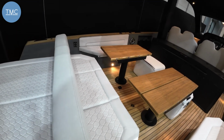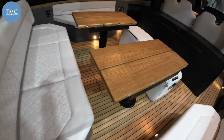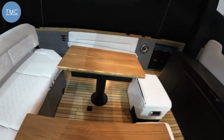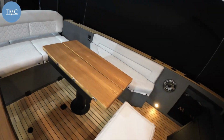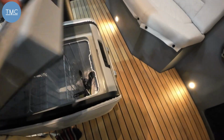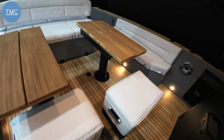So as we go forward, we've got this great sociable seating area. So we can seat 10 here. These tables fold out, obviously, to double the size. So you've got seating over here at both sides. And then you've got these very cool pods, which are not only pods, but they are actually cool boxes as well, which is a really nice touch.